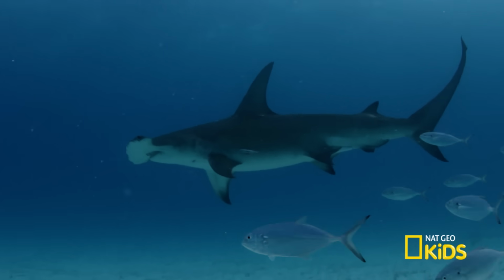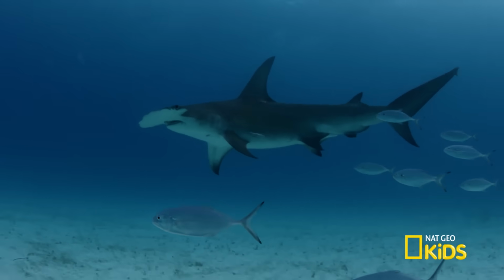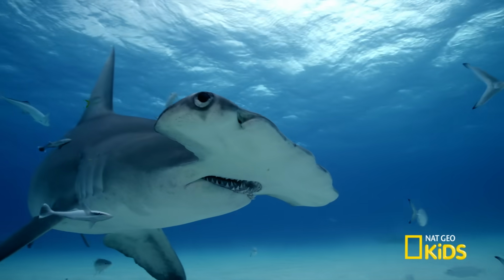What normally, if they just swam straight, would have a very limited field of view, they actually have a very wide stereo field of view.